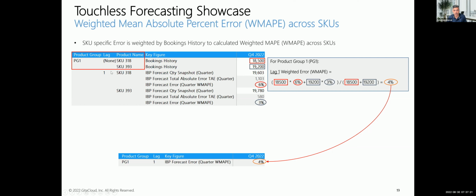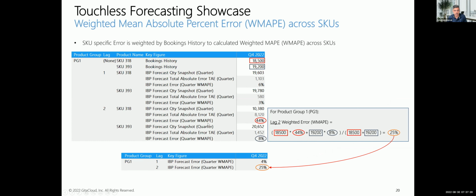So essentially, you can see for leg 1, across the two at product group level, the weighted average error is 4%. You can also see this for leg 2. For leg 2 the history remains the same, obviously, but the error, as you can see in IBP, was much higher: 44% at leg 2 in this case, and 8% for this other SKU. So when you combine the two, you get 25%. Now this is a clean way of understanding your weighted average error across leg 1 and leg 2. Hope this is clear. So I'm going to move on.